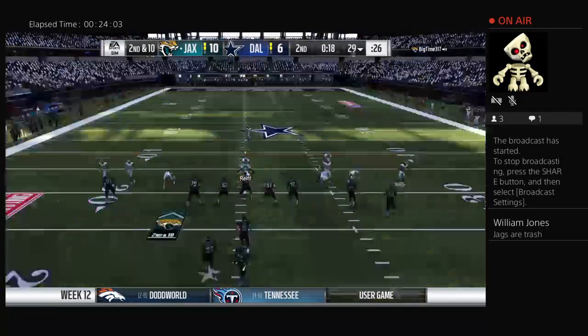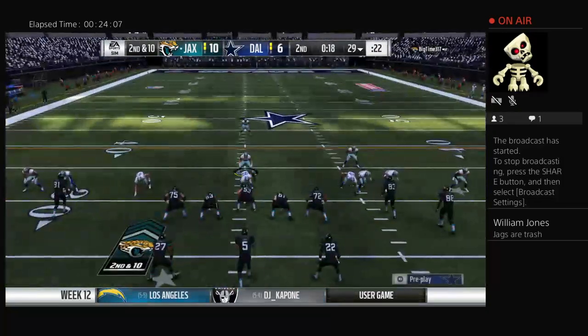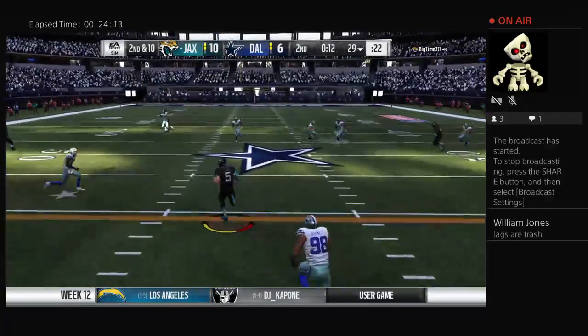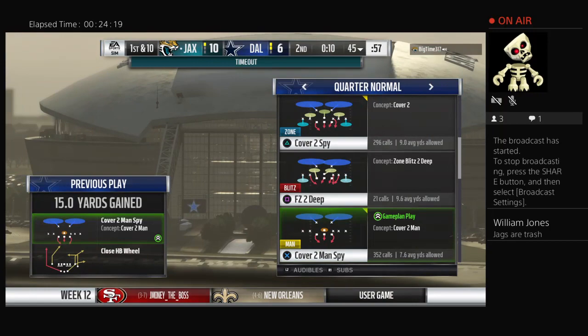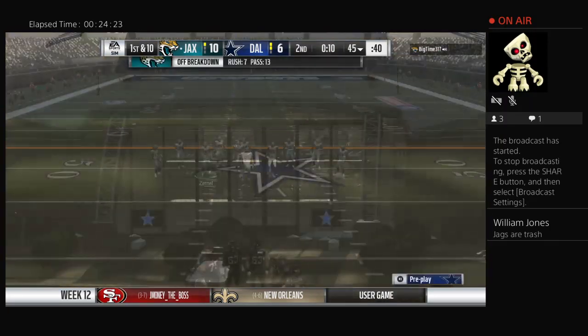Here's 2nd and 10 now from the 29. Hurry up, here we go. They'll look to throw. And an alley to run. Space to maneuver at the 40. That one a pickup of 15 for Jacksonville. Now a timeout signaled for, and they'll get it with 10 seconds to go before halftime.